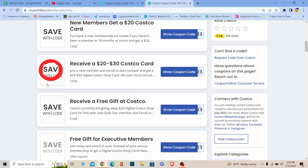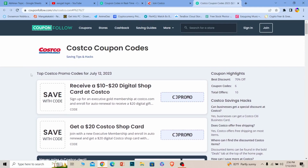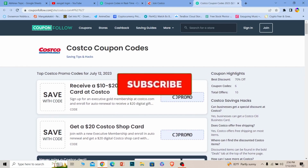Let's say I would like this one. I can click on show coupon code and the code is going to be shown to me. Now I can use this coupon code on Costco.com during the checkout time to get $20 to $30 off my purchase. So yeah, that's how you guys can find promo codes for Costco by coming to couponfollow.com.